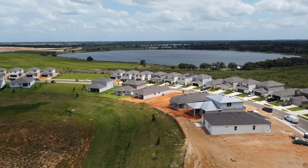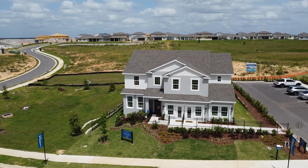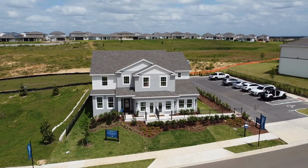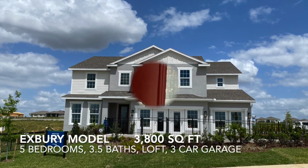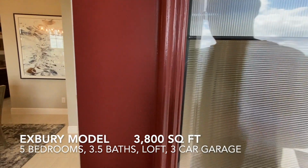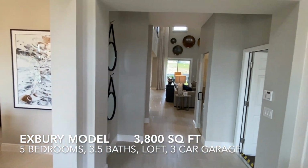Today we're out in Clermont, Florida, just west of Orlando. We're going to look at the Exbury floor plan by LandSea Homes today. It's in the Ridgeview community. It is 3,800 square feet. It's a 5-bedroom, 3.5-bath home with a loft and a 3-car garage. Please take a look around.